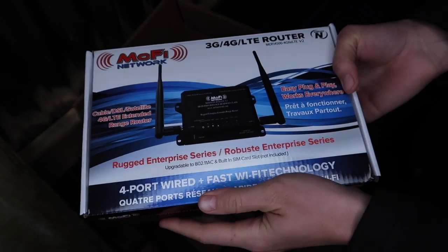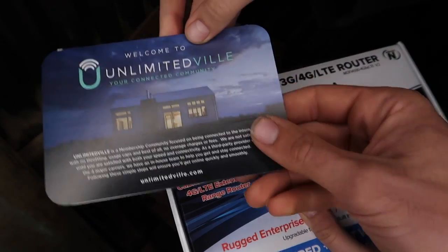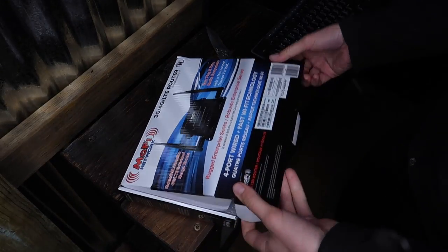Cell phone router. Why just have some fi when you can have MoFi? We have that. So this is the service that we're using, Unlimitedville. Let's open it up.